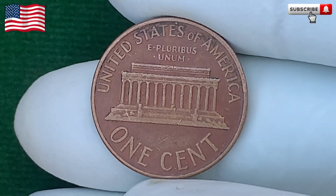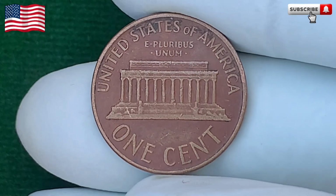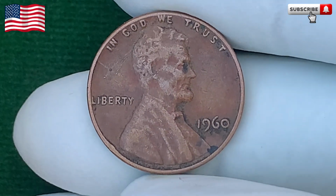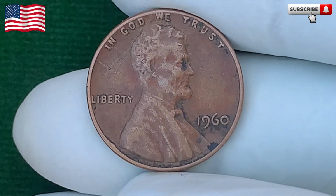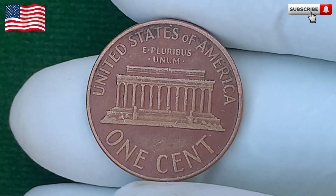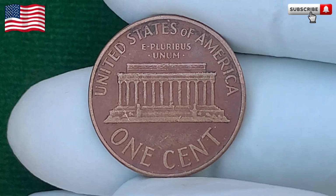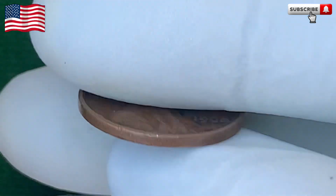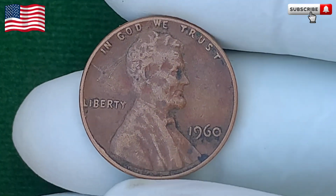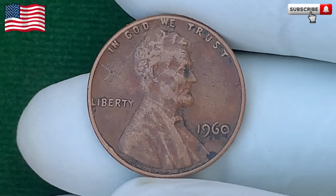The U.S. Mint has several different facilities across the country, and each one uses a mint mark to identify where a coin was struck. In 1960, the U.S. Mint produced Lincoln pennies at both the Philadelphia and Denver mints. What's interesting about this year is that while the vast majority of the coins were struck in Philadelphia, a small number of pennies were produced with the D mint mark in Denver. And these particular pennies, especially the ones from Denver, could end up being much more valuable than you might expect, but there's more to the story.